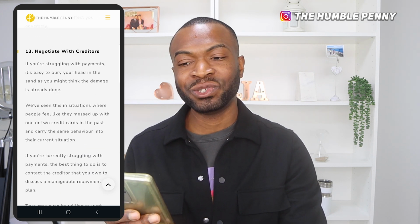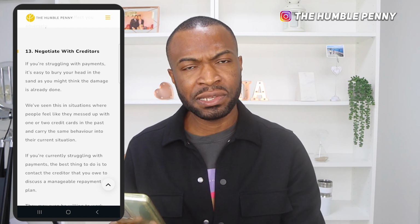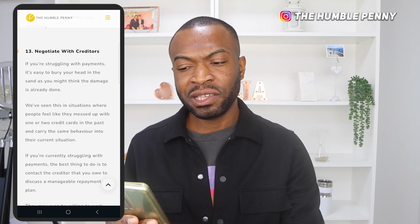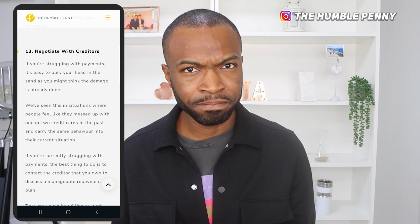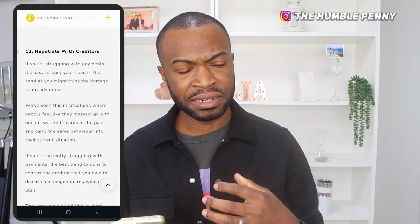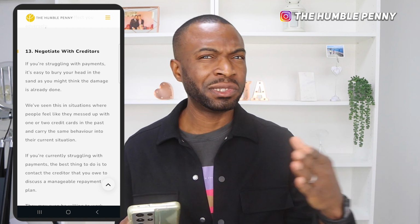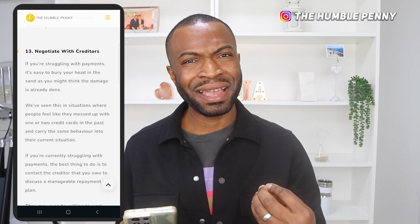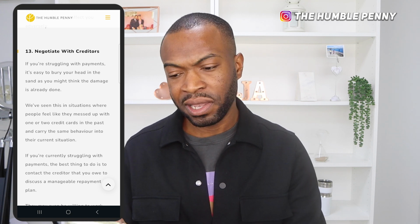Tip 13 is to negotiate with creditors. Now, if you're struggling with payments, which is very common in this season with the high cost of living for a lot of people, it's easy to bury your head in the sand and think the damage is already done. In fact, a friend of mine shared with me that they'd made mistakes with credit cards in the past, and because of that, they're struggling to find a way of getting back on track, which a lot of people can relate to because we all make mistakes.